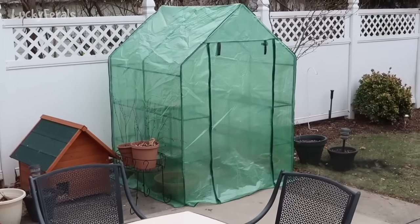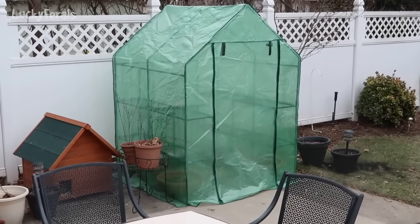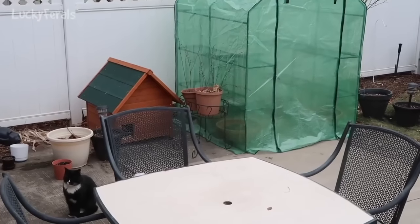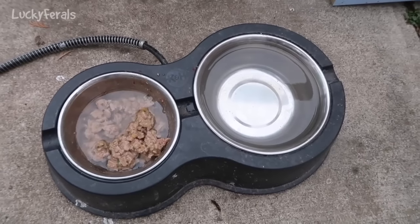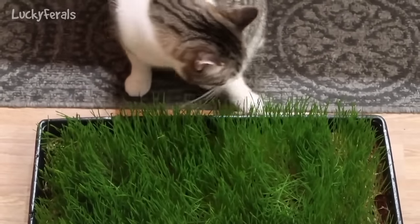There's now a new, larger greenhouse in my backyard. So I guess Hydrox is going to get himself used to it. There's Hydrox, and there's the greenhouse. I just gave Hydrox half a can of food and some water. I just gave Stella an appetizer.